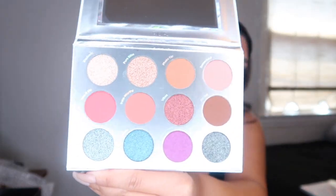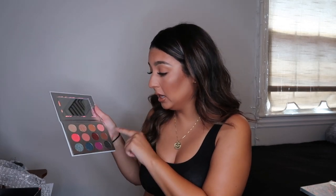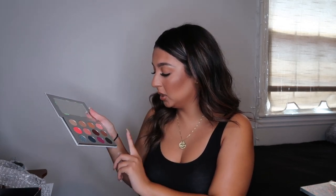So this is like festival colors, so obviously it's gonna be a little bit bright. So this is it. Ooh, that's pretty. Look at that. It says 12-piece pressed pigment palette. So there's 12 colors. This says euphoric, pure bliss, photo op, dreamland, turn it up, insta-worthy vibes, onset, utopia, electric, fantasy world, and VIP pass. So like I said, it is festival themed, so it goes with the theme of these shadows.